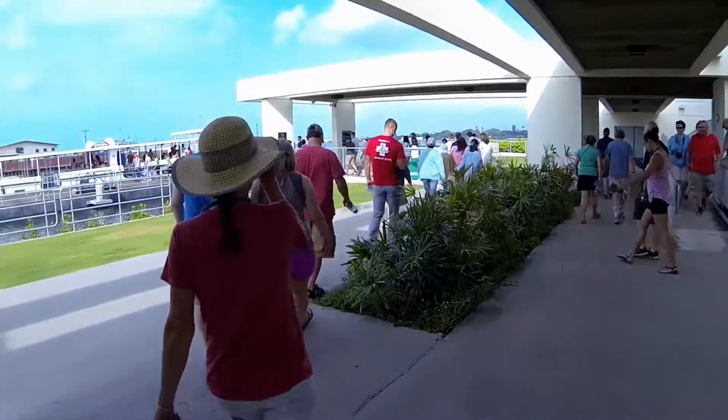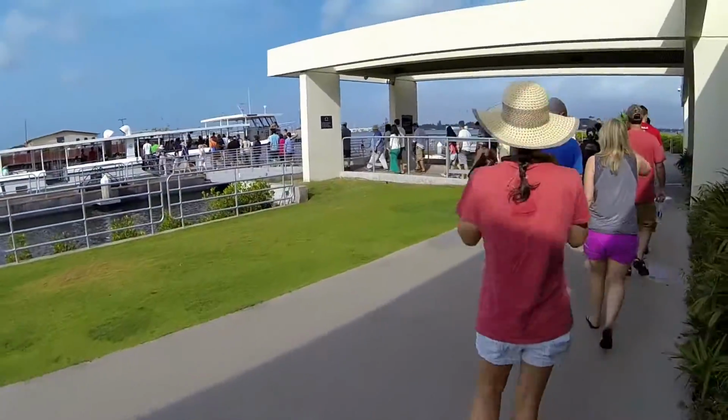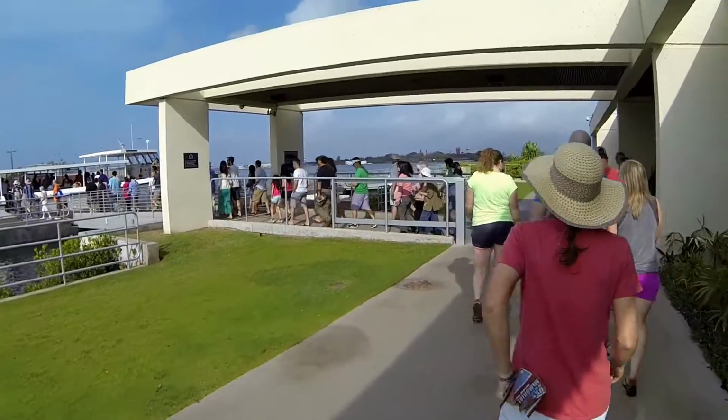Getting ready to board the Navy tender over to the USS Arizona Memorial.